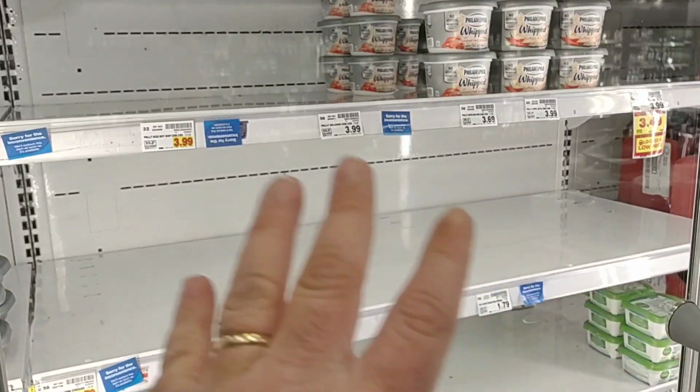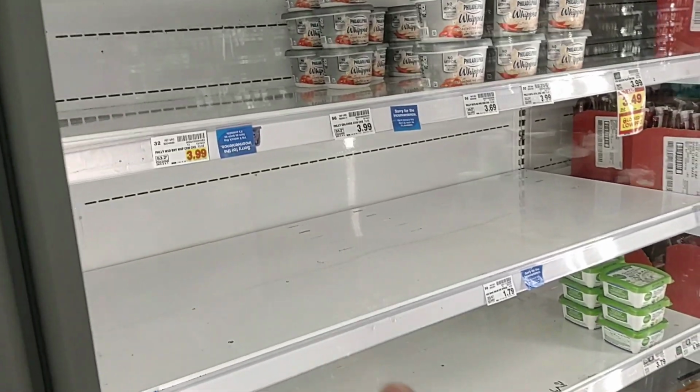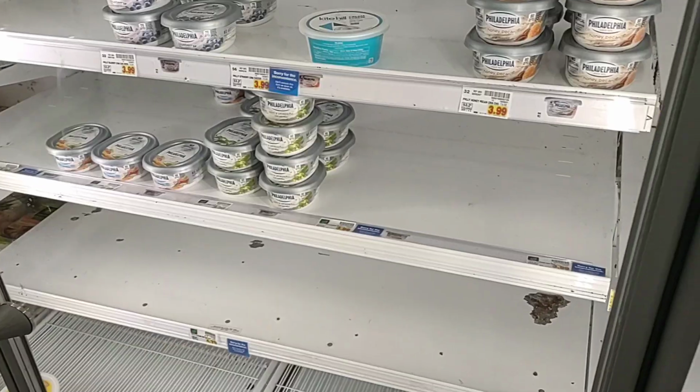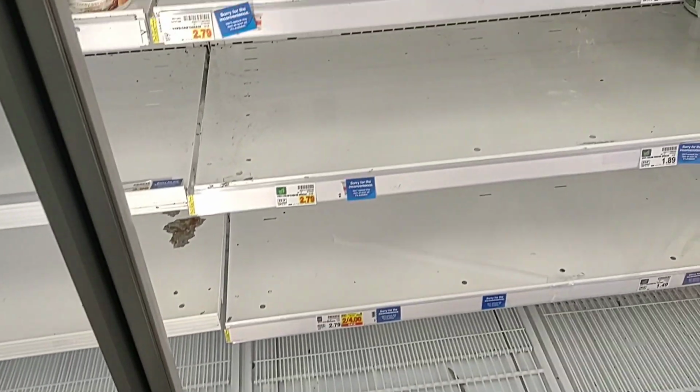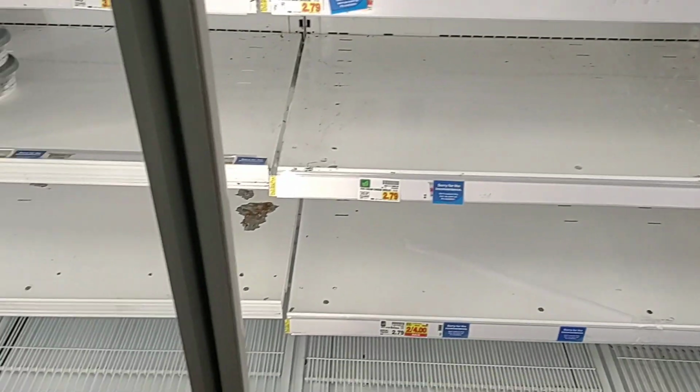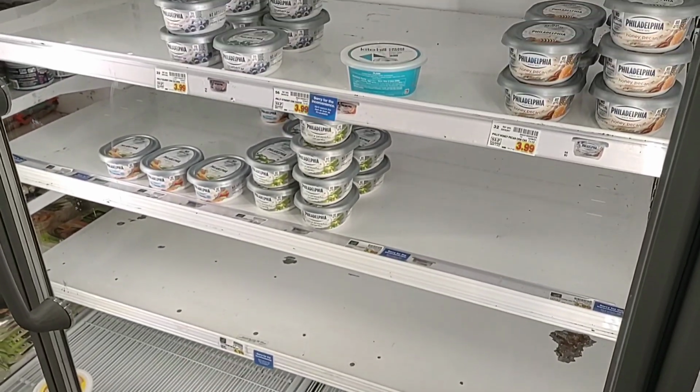Completely out of cream cheese. Now none of this is Kroger's fault. We see this in all the stores right now. So unless you like some of the flavored spreadable ones, they don't even have their own in anymore. They used to be able to carry this very well. We see inconvenience stickers all over this too. They're just not able to get it in.